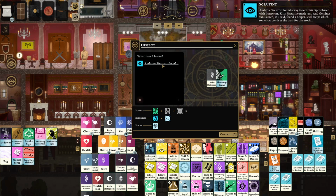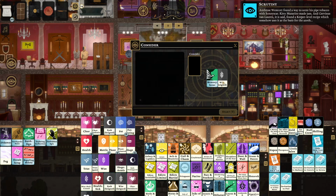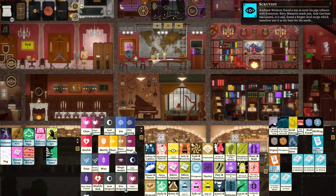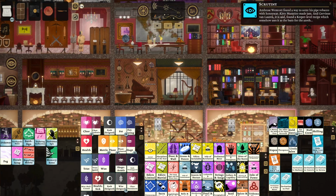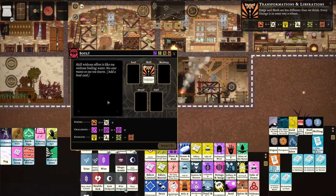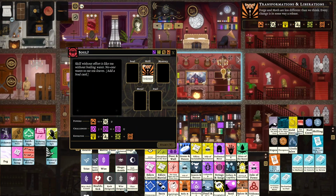Ambrose Westcott found a way to scent his pipe tobacco with honey scar. Kitty Mazarine made jam, and Gervinus Van Loren, it is said, found a keeper-level recipe which somehow uses it as the basis for the Azoth. Well, we know that Azoth is a forge concoction, so let's see. Maybe if we try Transformations and Liberations with Honey Scar Jasmine.